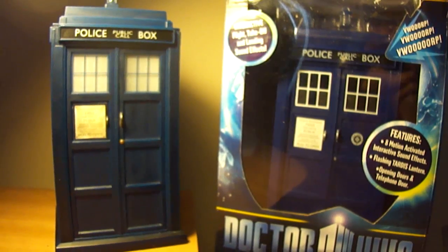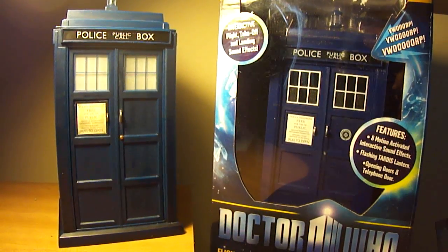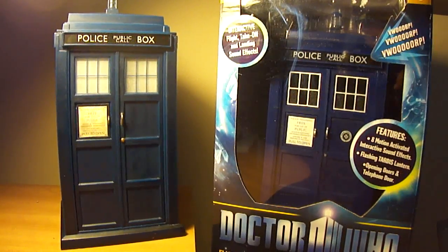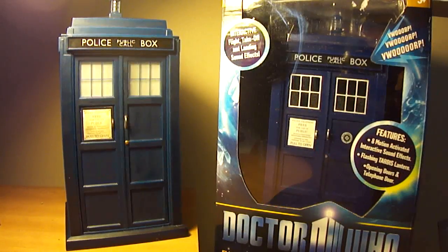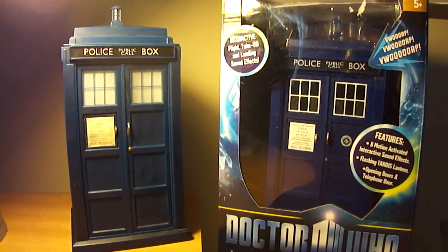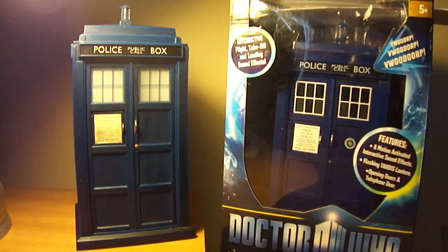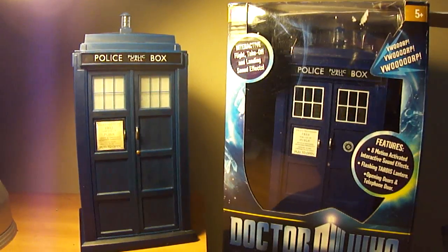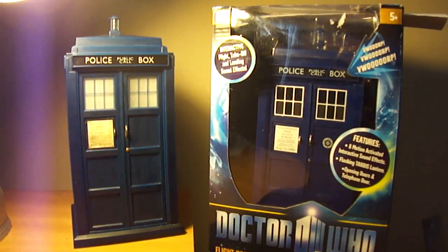Most people believe they are the same. I believe that they are two different machines. If you're a collector, you're going to want to get both of them. The 11th TARDIS is special more so because of its black windows than anything else, I would believe. And of course, the 10th TARDIS is the only one that has lit windows and a lit interior. Well, that's my review on the Doctor Who Flight Control TARDIS.